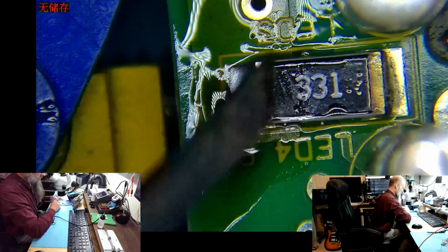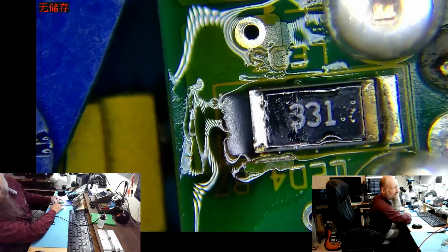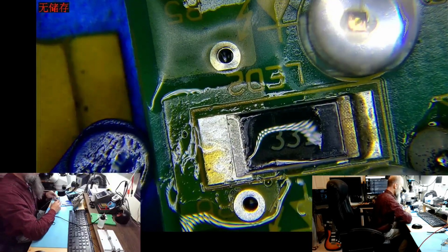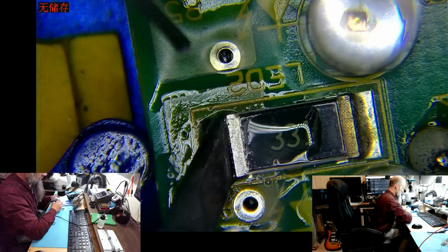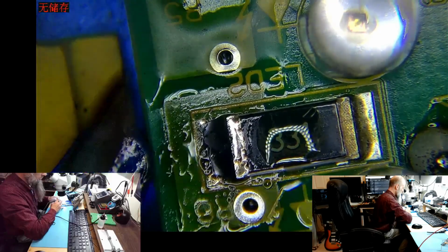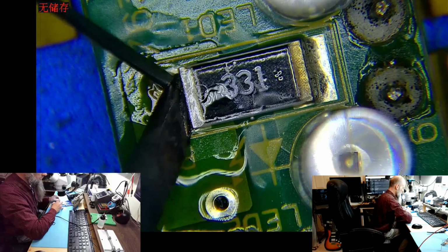Look at this solder and look at the original solder. See the difference? What is different about the solder I use? It contains lead. Actually, a lot of it. The majority of it is tin, but the big part of it is lead.